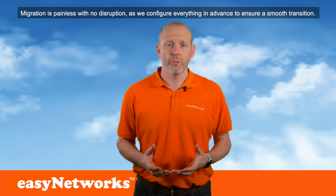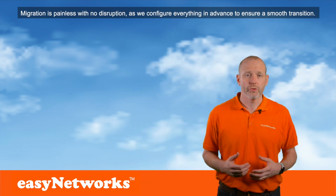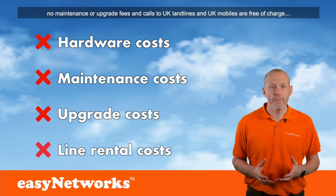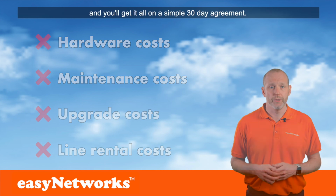Migration is painless with no disruption, as we configure everything in advance to ensure a smooth transition. There are no line costs, no maintenance or upgrade fees, and calls to UK landlines and UK mobiles are free of charge, and you'll get it all on a simple 30-day agreement.